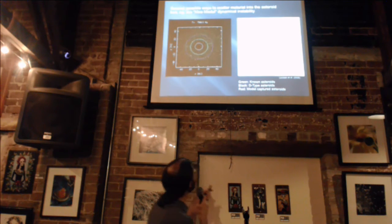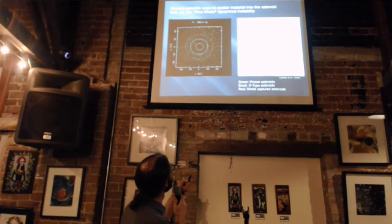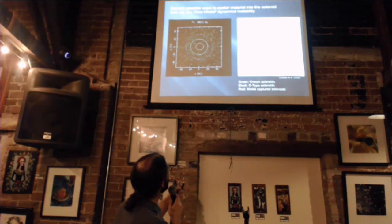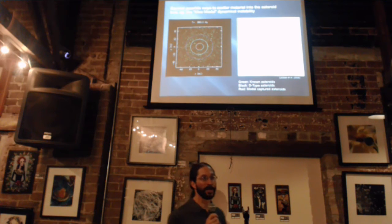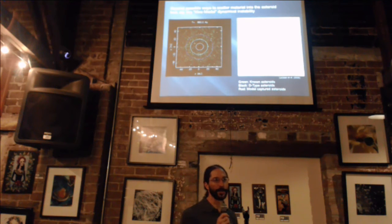On the right, it's basically showing a plot of the known asteroids, and then I think the red dots are all bodies that were originally out here that could be captured into the asteroid belt. And the zone where Ceres is, is sort of the innermost edge of where you could potentially put some of that material from the region beyond the giant planets.